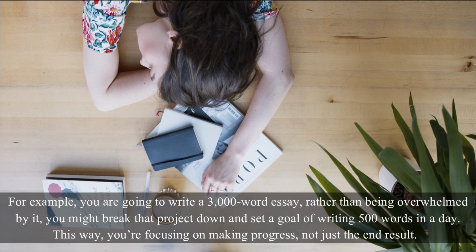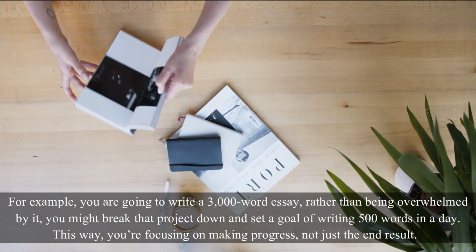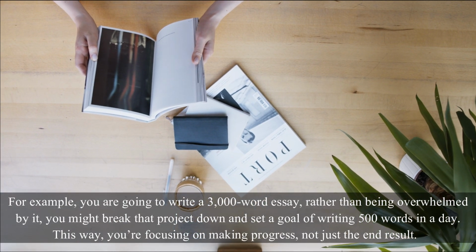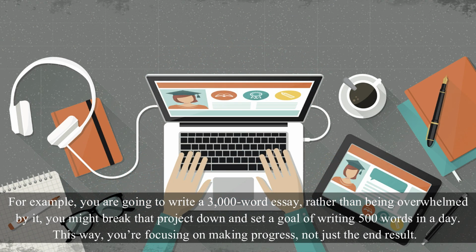For example, you are going to write a 3,000-word essay. Rather than being overwhelmed by it, you might break that project down and set a goal of writing 500 words in a day. This way, you're focusing on making progress, not just the end result.